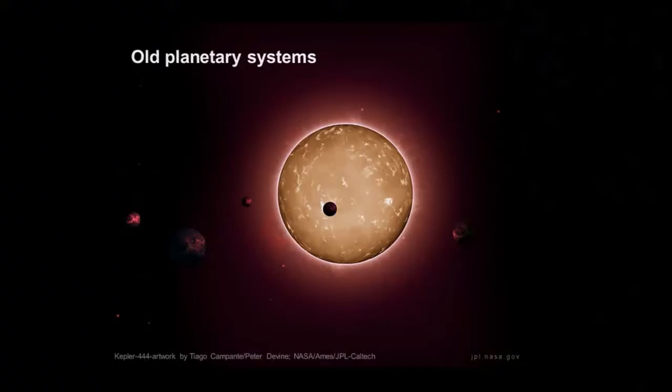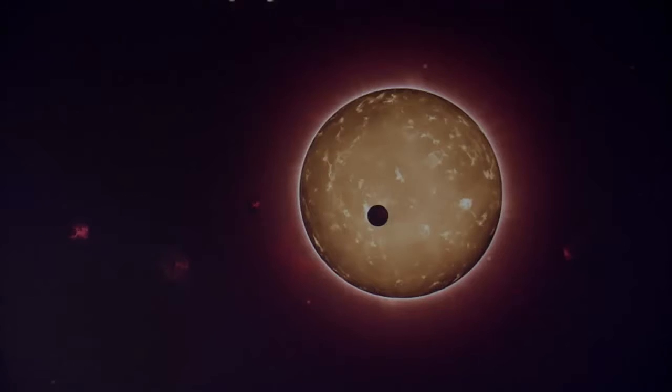All planetary systems. So we found stars that have multiple planets orbiting them, which is what we would have expected. Similar to our own solar system, where we have 8 planets, there is substantial evidence that a lot of the stars have multiple planets. In fact, at least 40% of all the stars we've discovered so far are in multiple systems. What's fascinating about this particular star, it's Kepler 444, is its age.